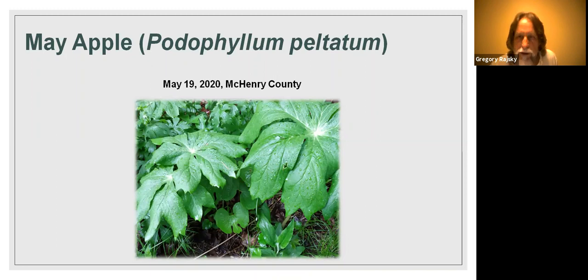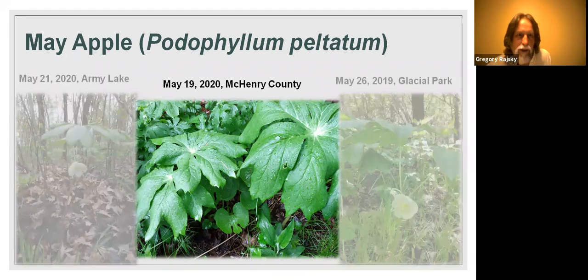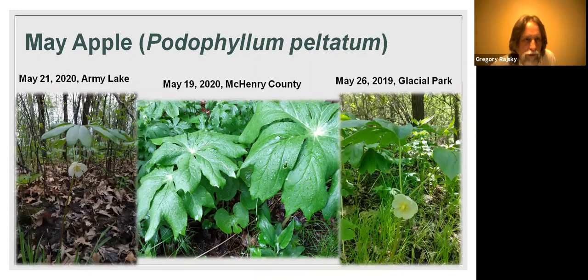But peltatum also refers to the shape of the leaf. Peltate is a botanical term that means shaped like a shield. And in this case, they mean the shields of the ancient Greeks, which were round. So the botanical name translates into foot leaf shield shaped. And here are some low views of it so you can see the flower. The flowers are rather large, size of a silver dollar or larger.